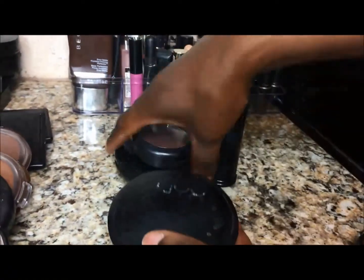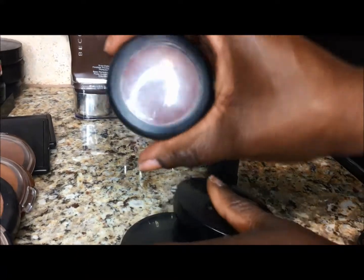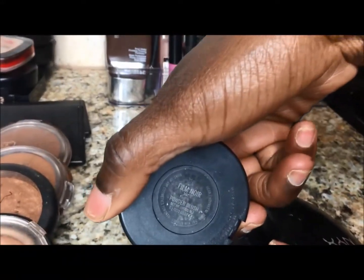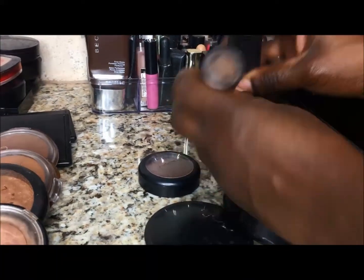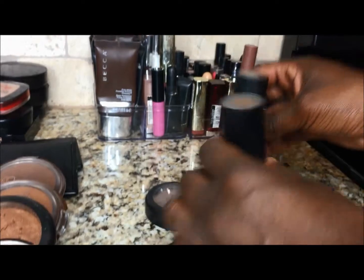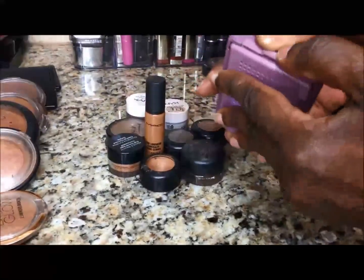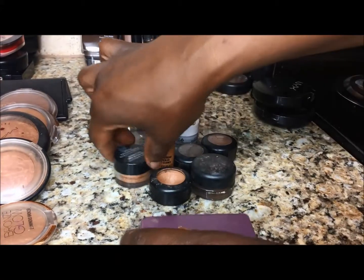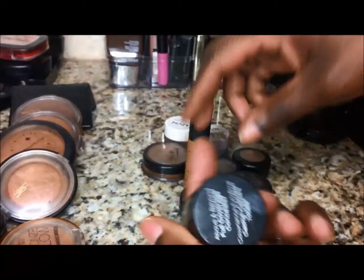Now on here, this is pretty much my contour. I have some Black Opal as well as some MAC, and then I even had a CoverGirl on there as well. So now, I'll take you straight into the concealer.